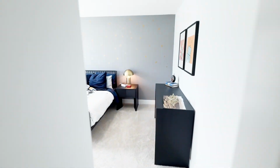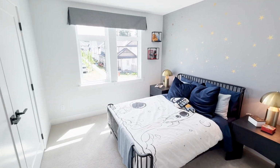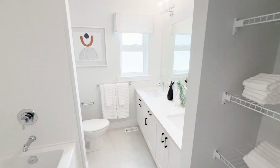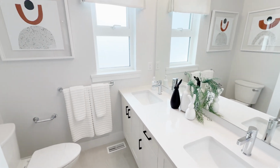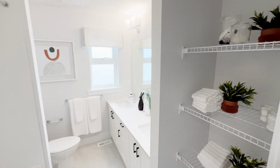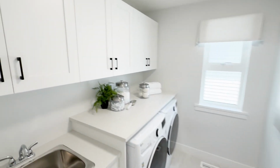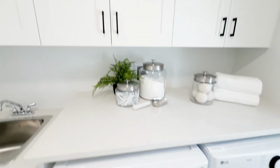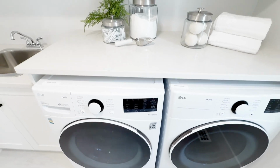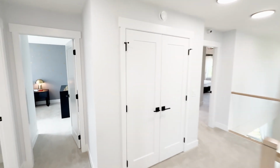Really, this is just like the other unit that we just took you through, but if you enlarged it and added a couple features that the other one didn't have. And then the shared bathroom, this one has a double sink, still a bathtub, and a bit more linen space over there. Now this feels very similar to the other one. So still you have your side-by-side, you have your counter, you have your sink. So very similar to that other one.